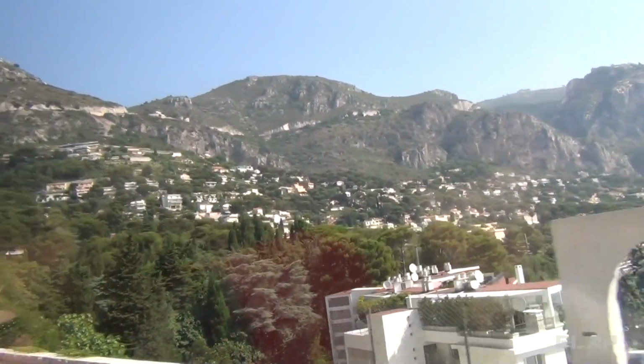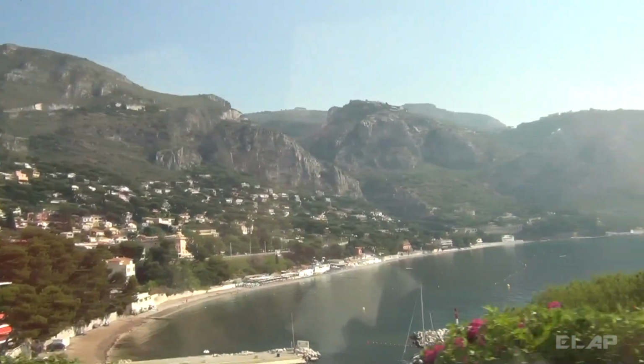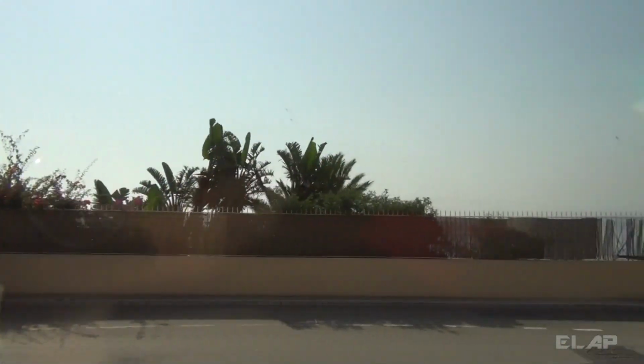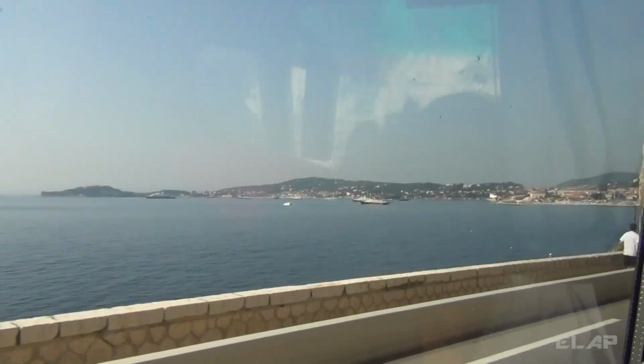Village of Eze, where you're going today for lunch, on your left side, way on top of this rocky crag, 1,200 feet above sea level. Amazing. Look at this, the size of those ships, and the peninsula of Cap Ferrat down below.